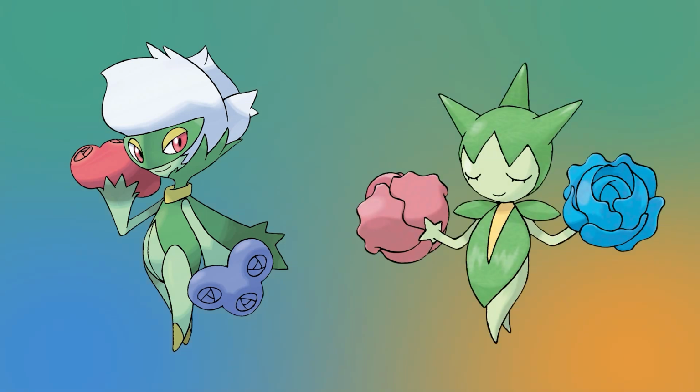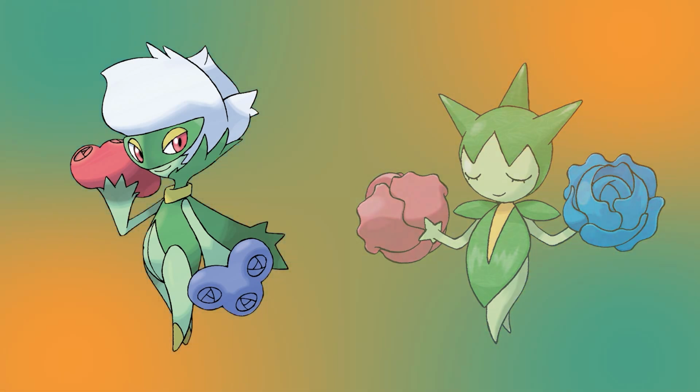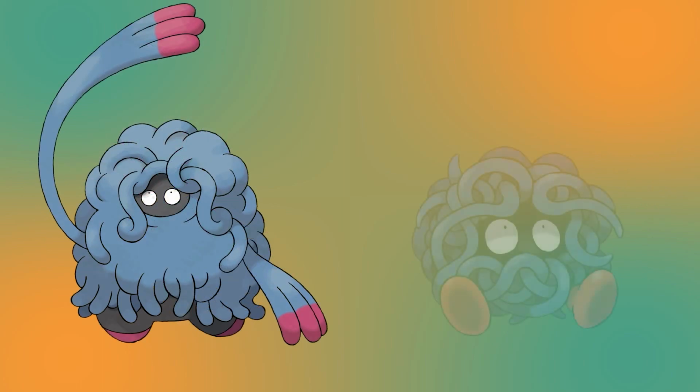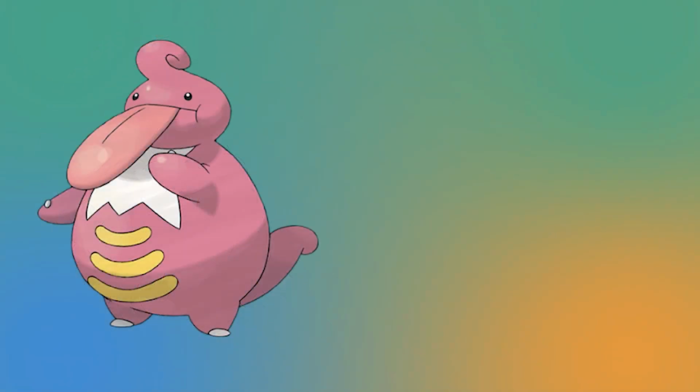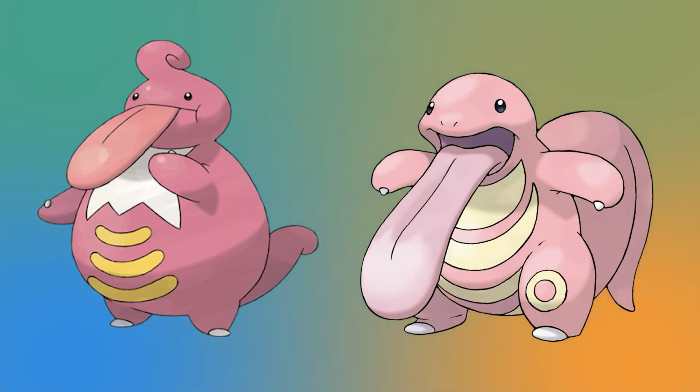The second additional design decision is, paradoxically, the simplification or reduction of certain details. Compare, for example, the roses on Roserade's hands versus those on Roselia's. It is clear to see that Roselia's roses are much more realistic, while Roserade's are much more simplified. Similarly, look at the vines on Tangrowth versus Tangela, and it's clear to see that there is a certain amount of lost detail. Finally, if you look at the tongues of Lickilicky versus Lickitung, there's a clear difference, with Lickitung's tongue looking much more organic.